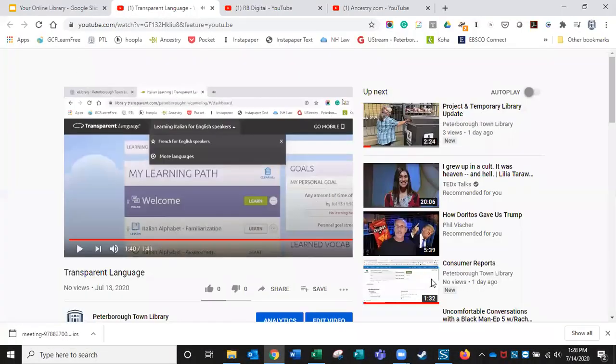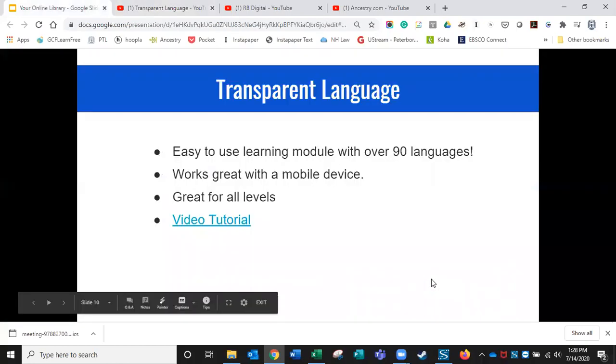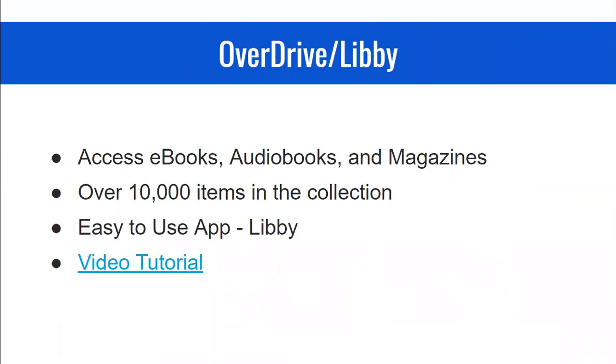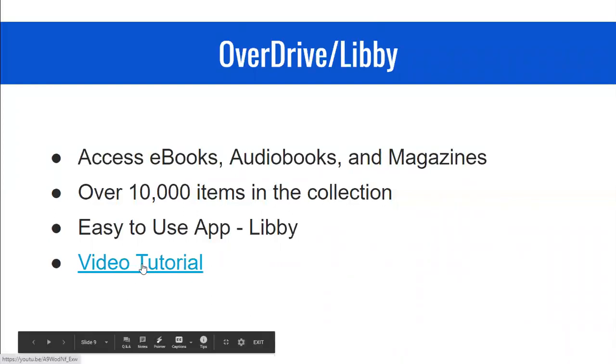All right, so that's transparent language, and we'll go back and take a look at OverDrive and Libby. It's in the tutorial, but OverDrive was the primary way of accessing this collection. Libby is a new app that they've created, which makes it a lot easier, especially on mobile devices. There are over 10,000 items. They belong to the state collection, and so anybody in New Hampshire has access to these items. Let's just take a look at the tutorial.